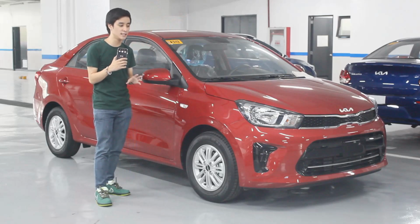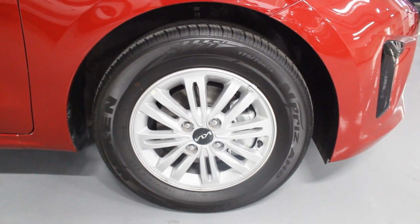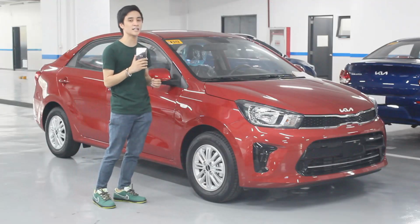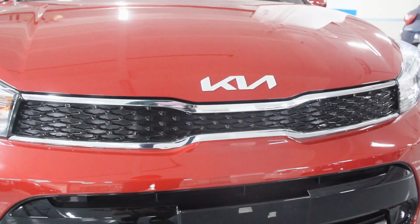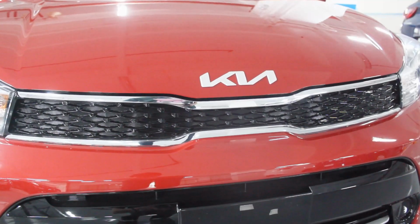But being the top of the line model, you get 14-inch alloy wheels. This is literally almost the same size as my former daily car. Pretty much this Kia Soluto is as basic as you get, and you all know me, I love base and basic cars. So here at front, you get your usual Kia design. You get your tiger nose grille and the brand new Kia badge as well.